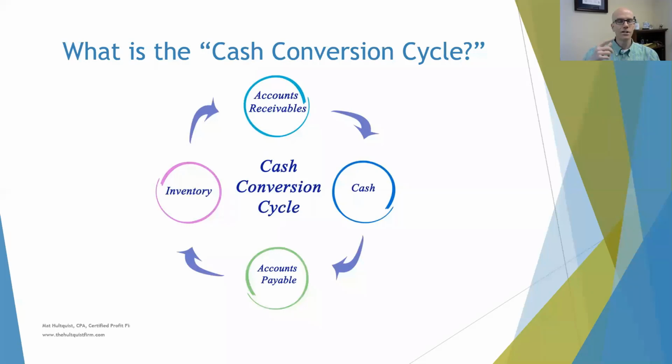So this is a wheel. If you think about the cash conversion cycle just like a wheel, like in this graphic here, you've got to spin that wheel as fast as possible. This is especially true if you are a new business or a quickly growing business. You've got to turn this wheel really, really quickly.